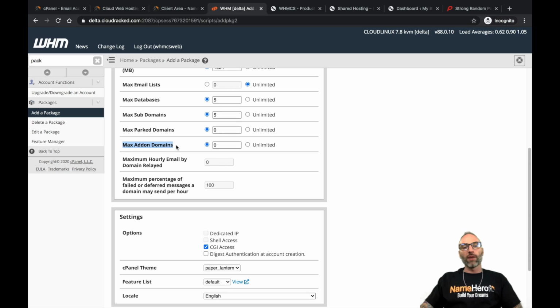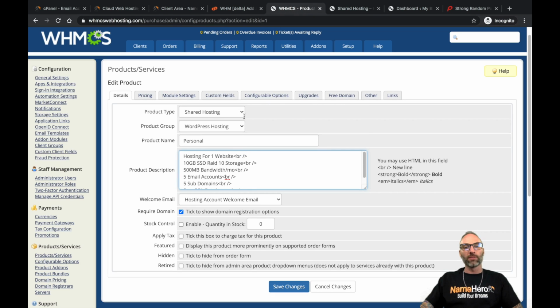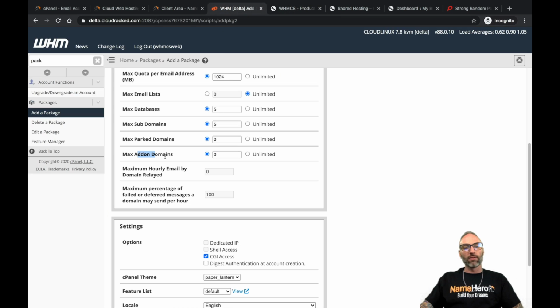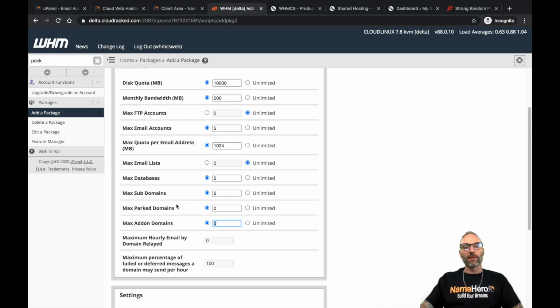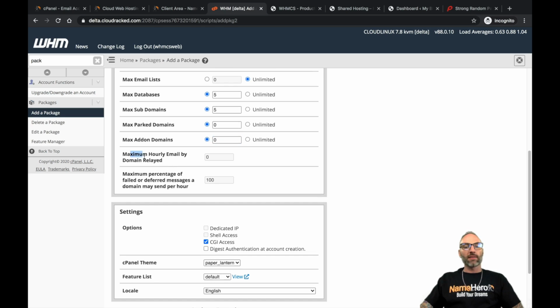Max add-on domains. So this is a really big one. This is the one that defines how many extra websites they can host in the account, hence add-on domain. So remember, we said this is going to be hosting for one website. So it's very important that we make this 0 because it will only allow the one website and not more. Now, of course, when we create our next package, we're going to add some of those. So I'll display how.